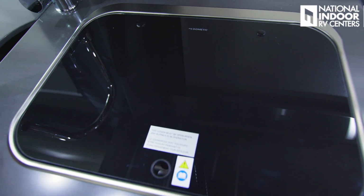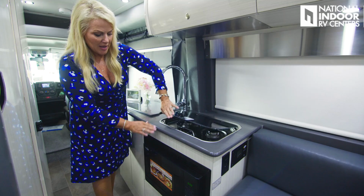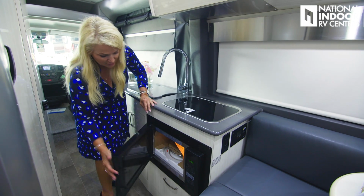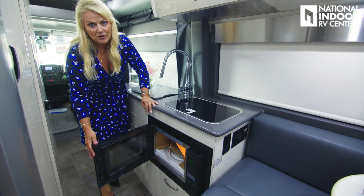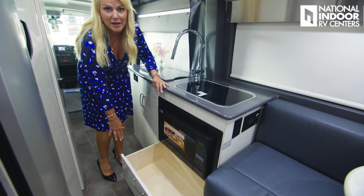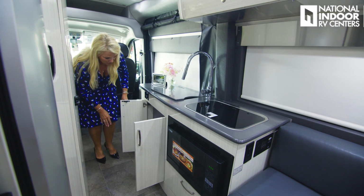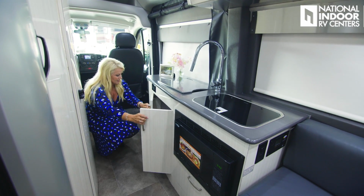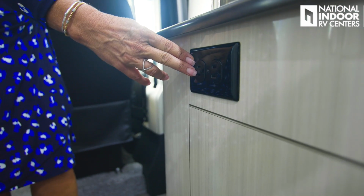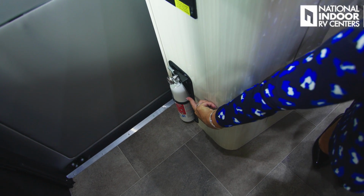We also have our 2-burner stovetop. That's going to be your LP stove. And below that we have our microwave convection oven. So again, this is in the Class B. We've got the microwave plus the convection. Large storage drawer below that for pots and pans or whatever you need. And then we have quite a bit of storage here right below the sink. So that's very nice. We have our 2 110 outlets. So you've got your outlet for your coffee pot, your mixer, whatever you need here. And then just around the corner, we've got our fire extinguisher.